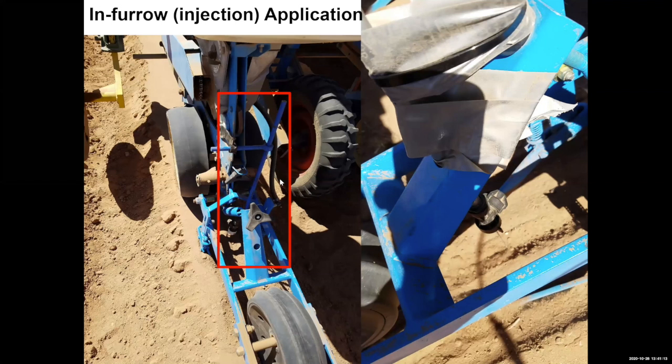Another application that we did in 2019 and also in 2020 is the in-furrow injection of the seed bed at planting time. If you look here, we have a short nozzle that we just attached to the planter behind the pressing wheel. This is a single hole nozzle that we are using to shoot the injection into the seed bed and furrow at the time of planting.